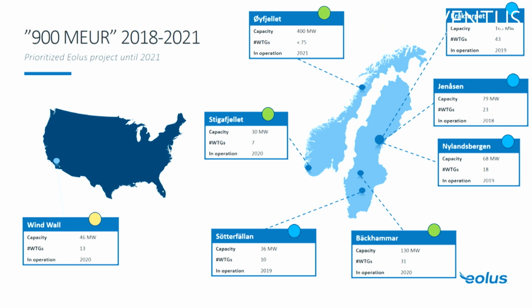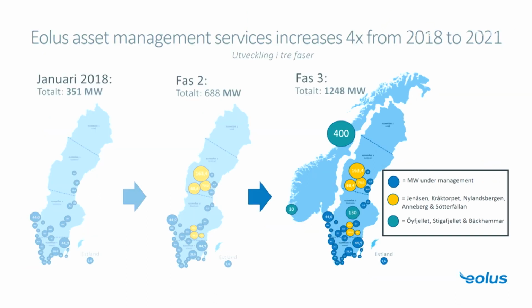Bäckhammar in Värmland and Stigafjället in the area of Stavanger in Norway are under construction. We have just started construction also of our largest project, Øyfjellet in Norway, 400 megawatts. And also our California project, Windwall, and I'll come back to those two. So we expand our asset management services. The investors, especially the financial investors, don't want to build up operation units of themselves, so they want us to take care of their facilities, and we're happy to do so.